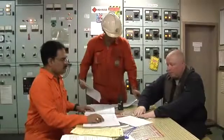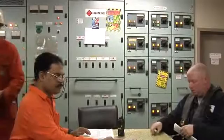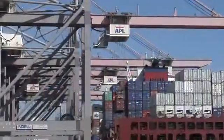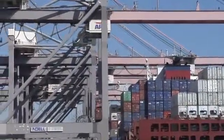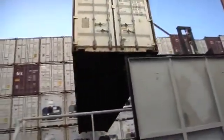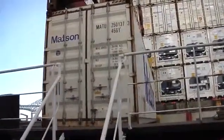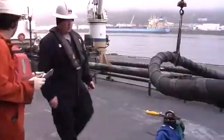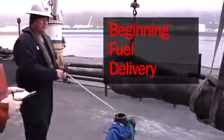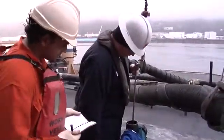It's crucial that both bunker barge PIC and receiving ship's PIC sign the DOI and are mutually clear on the conditions it certifies. The PICs should discuss any cargo operations that may be going on during the bunkering operation. Cranes moving cargo should never overhang any part of the bunkering barge while it is alongside the ship. Confirm tank soundings prior to starting your bunker operations. Levels, not volumes, and ensure that all piping and valves are aligned properly to the correct tanks.